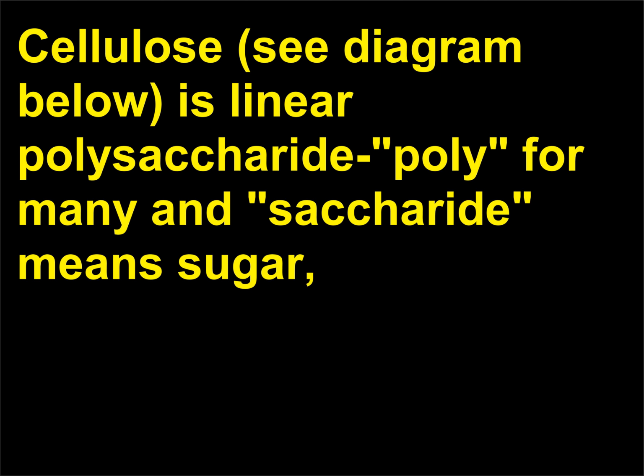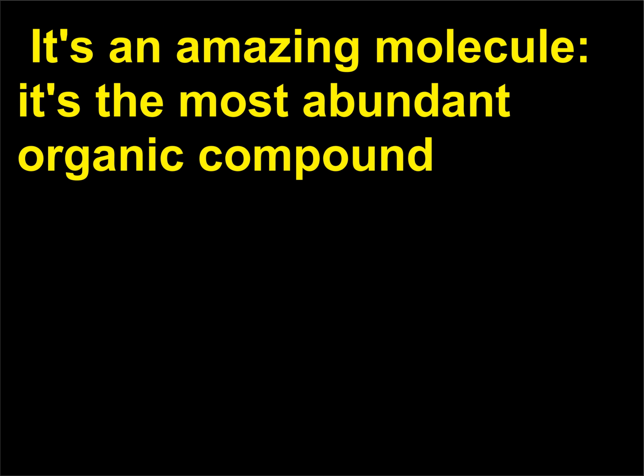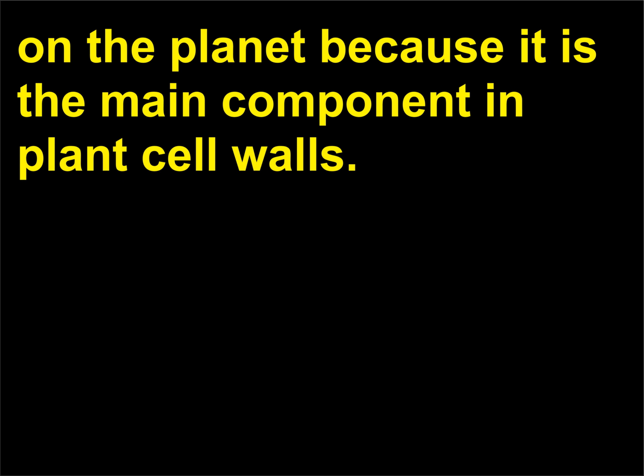Cellulose, see diagram below, is a linear polysaccharide. Poly means many, and saccharide means sugar. So cellulose is a chain of sugar molecules. It's an amazing molecule. It's the most abundant organic compound on the planet because it is the main component in plant cell walls.